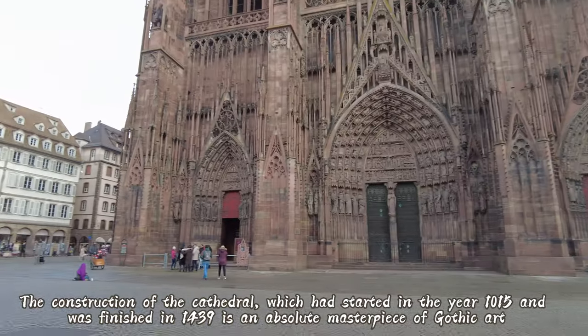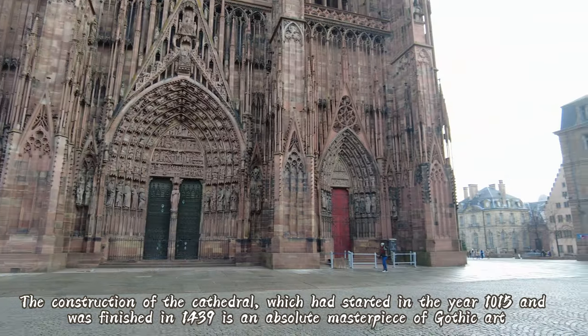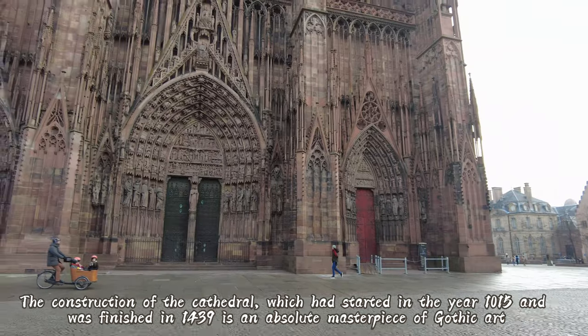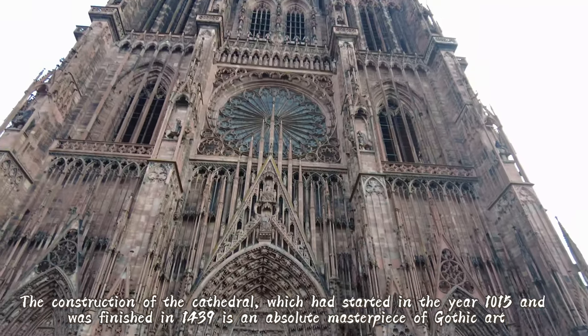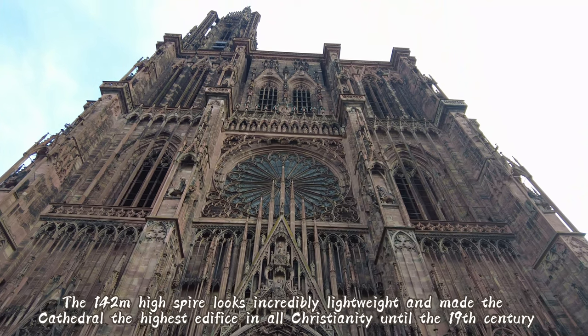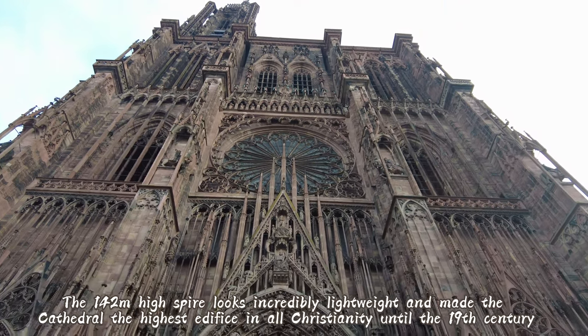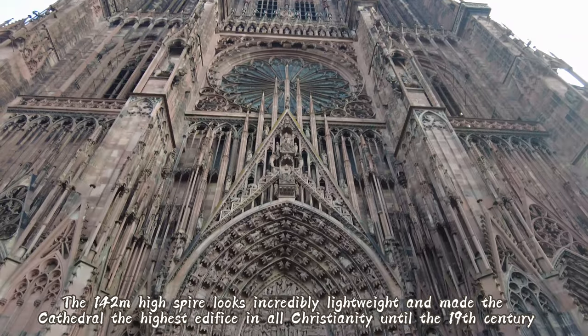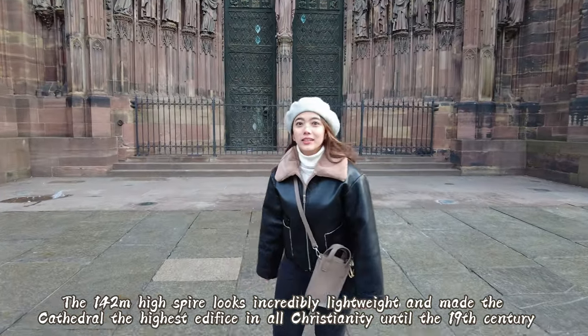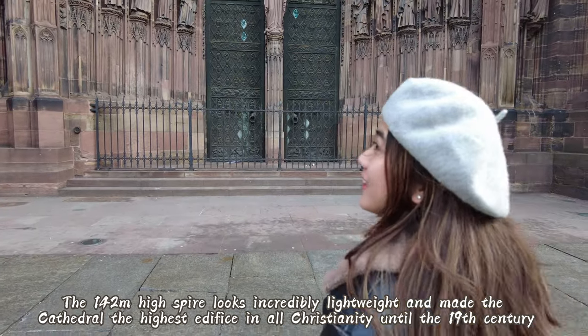The construction of the cathedral, which had started in the year 1015 and was finished in 1439, is an absolute masterpiece of Gothic art. The 142-meter high spire looks incredibly lightweight and made the cathedral the highest edifice in all Christianity until the 19th century.